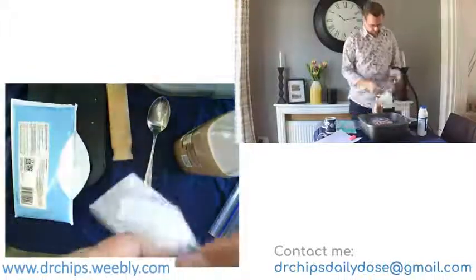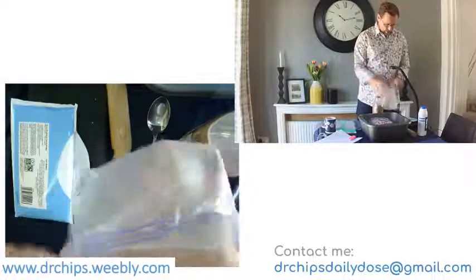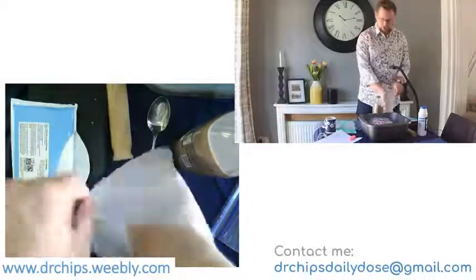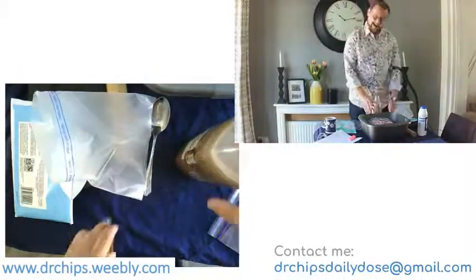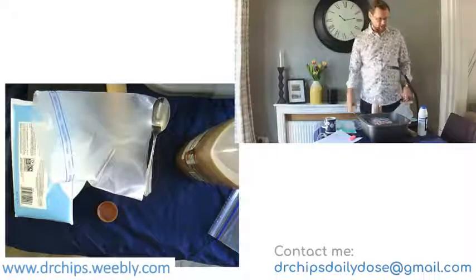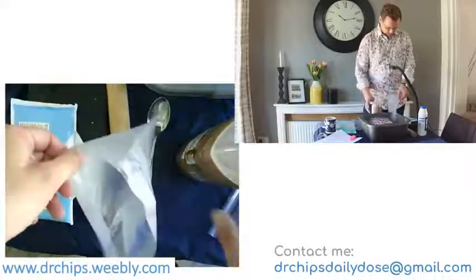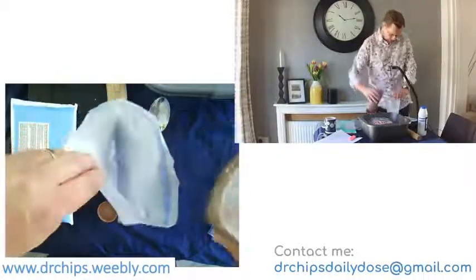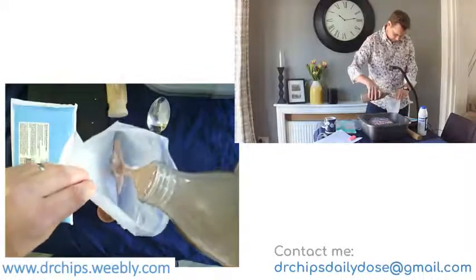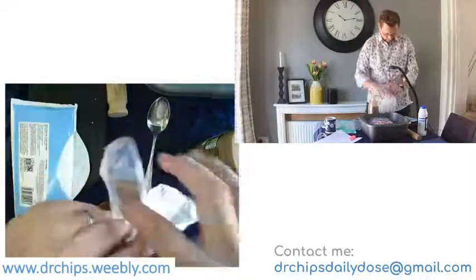Here we go. So first things first, we're going to pour some of our flavoured milk into our smaller sandwich bag. Now, I'm not going to do loads here because the more you add, the longer it takes to make your ice cream. And obviously, I want to do it within the time we've got available. So I'm just going to pour in about that much, and I'm going to hold it up and show you how much I've done here.